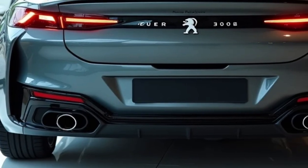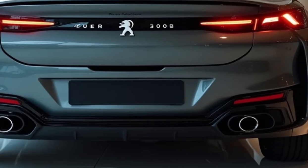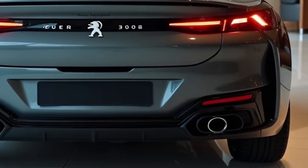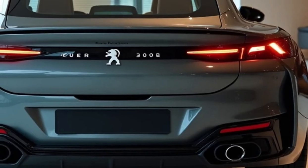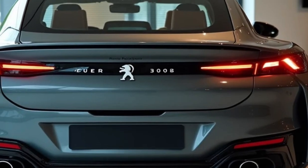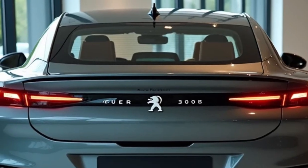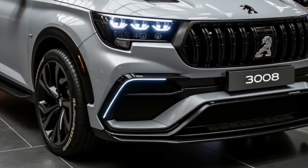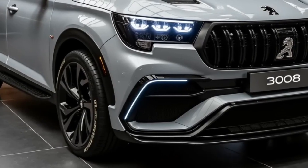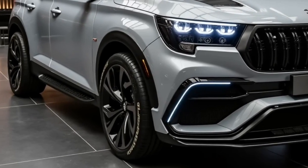Today, we're taking a look at a bold new direction for Peugeot, the all-new 2026 Peugeot 3008. Now, when most people think of Peugeot, they probably picture compact hatches or elegant sedans from the streets of Europe. But over the last decade, Peugeot has been pushing hard into the SUV space, and the 3008 has been one of its most successful crossovers. With this 2026 model, though, Peugeot isn't just evolving the 3008, they're completely reimagining it.